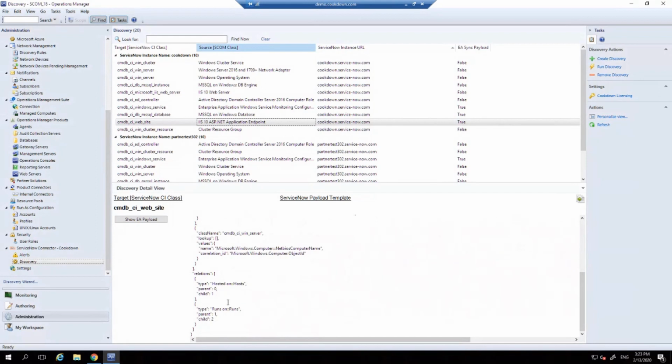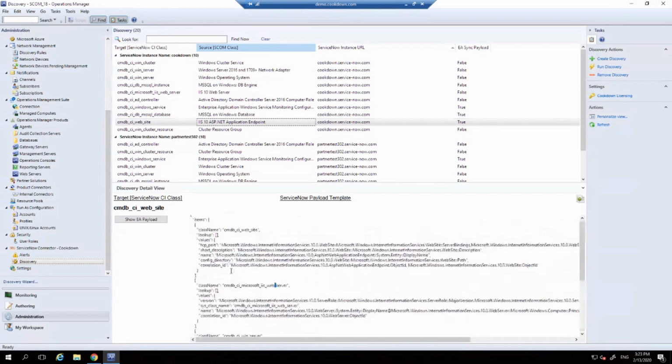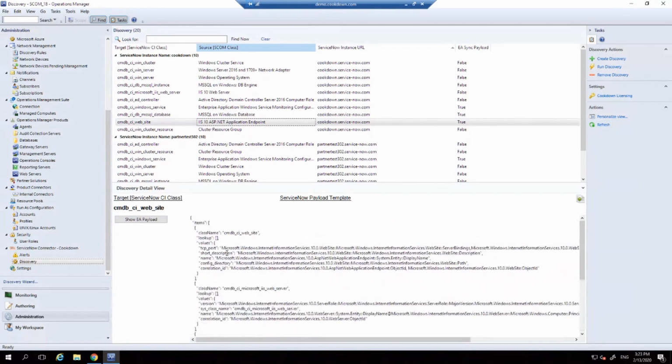And that's great. All of this relates to websites, web servers, and Windows servers. But I've seen no mention in here of an enterprise application or anything to do with applications. That's because there are actually two payloads in here. One for when an object belongs to an enterprise application, and one for when an object does not. So this is for the websites that don't belong to an enterprise application.